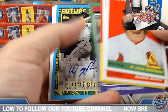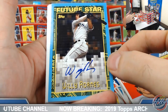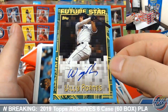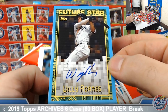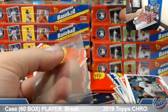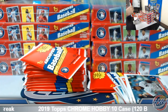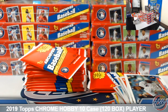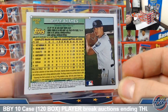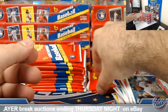Austin Riley. Ooh, close. All right, buddy. We're getting a little closer here. Future Stars blue parallel autograph here, Willie Adames to 25. On the board for the Adames spot. Congrats on this one. On the board.